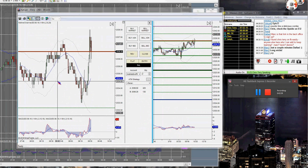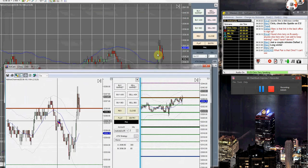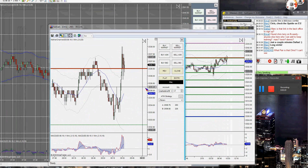Let's watch this, guys. This is right at yesterday's highs, so it's kind of tricky here. This is not a pair. This is the S&P 500 E-mini futures. The S&P E-mini futures are a $19 trillion market cap. It's the U.S. stock market futures, 500 of the top stocks. They created an index back in the 1950s. In the 1980s, they created futures, a tradable instrument. You trade it the same as Forex.